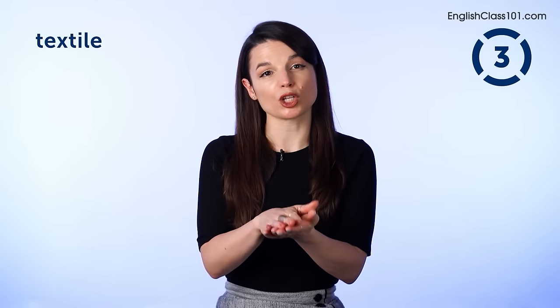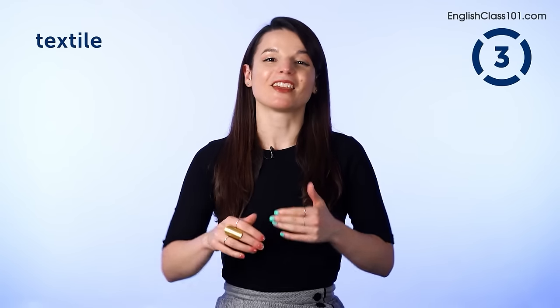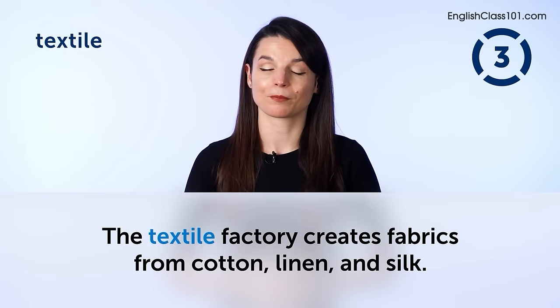Textile. A textile is a kind of physical material that we can use to produce something else, usually like clothing or bags or accessories. So textiles usually refer to fabrics that we use to create these kinds of things. Here's an example sentence. The textile factory creates fabrics from cotton, linen, and silk.